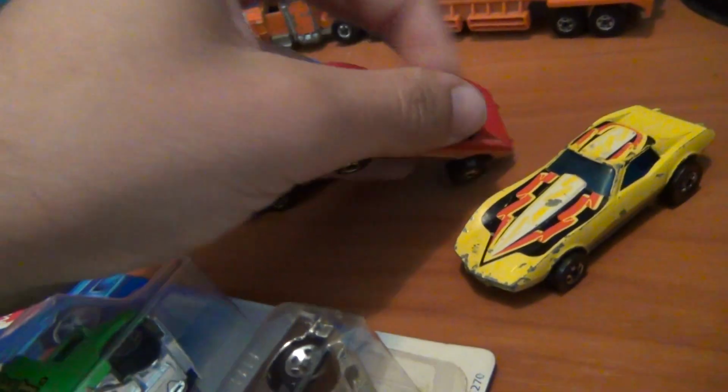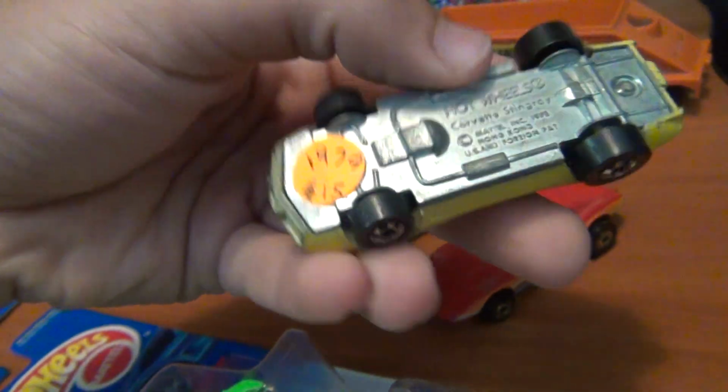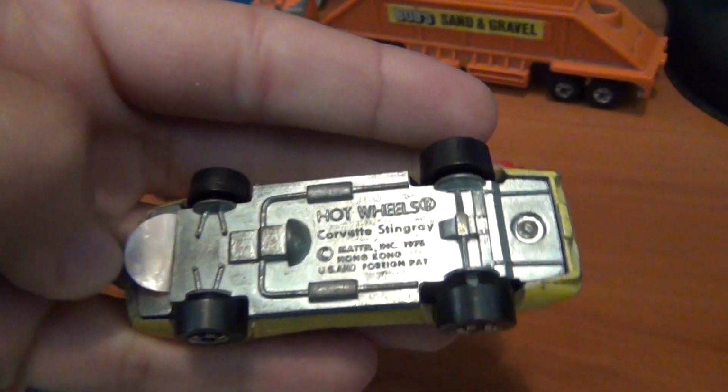So quite happy with that, and got the old enamel yellow one just here. We'll rip that price sticker off, and I did not pay that at all.